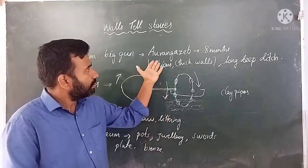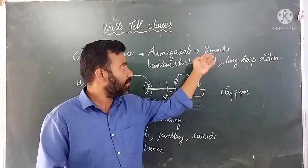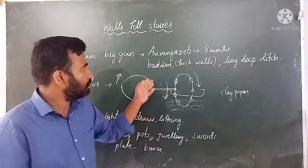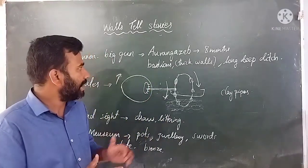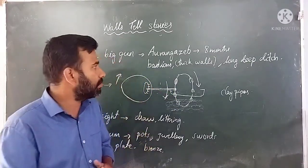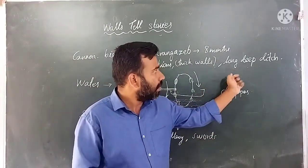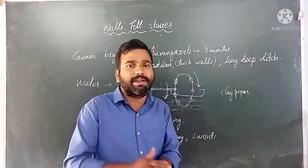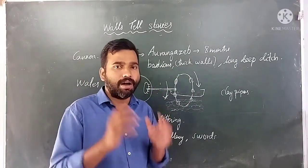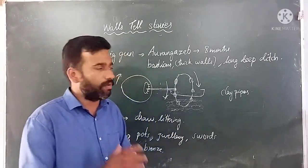Aurangzeb, the Sultan from Delhi, tried to attack Golconda Fort continuously for 8 months, but he couldn't get inside the fort. So what was the reason? It was the high security provided by the bastions or holes at the top of the fort, the thick walls out of which the fort was made, and the long deep ditch right in front of the wall of the fort. Due to all of these things, Aurangzeb's army could not enter and couldn't conquer the fort.